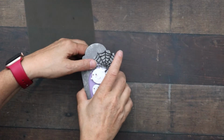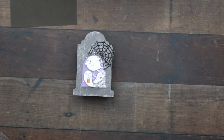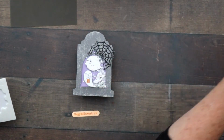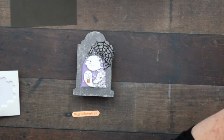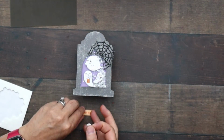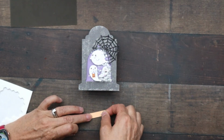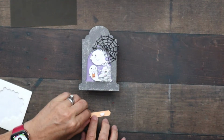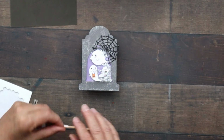All right, so to finish up our Ghost Aquarium, we are going to take this pre-stamped greeting from Frightfully Cute that's cut out with the die tag from Frightfully Cute. And I'm going to take your color sticks. I'm going to cut a dimensional in half. Because why not? Flip this over and take the two pieces apart. Attach. Attach. On the bottom. Trash. All right, so this is going to go down here.